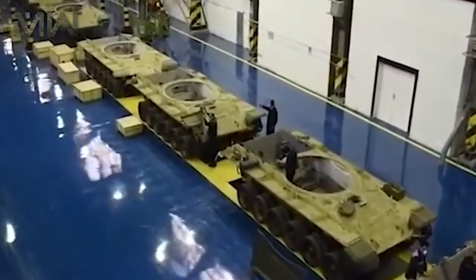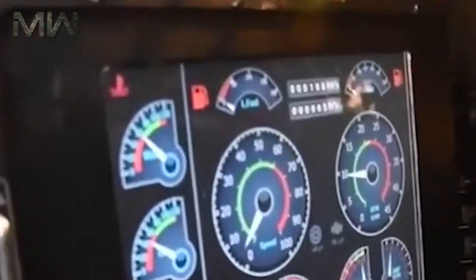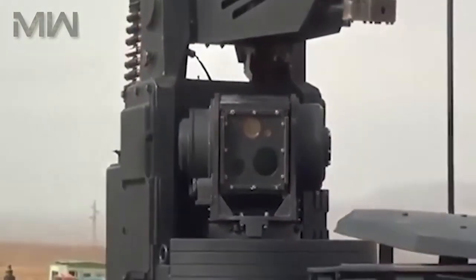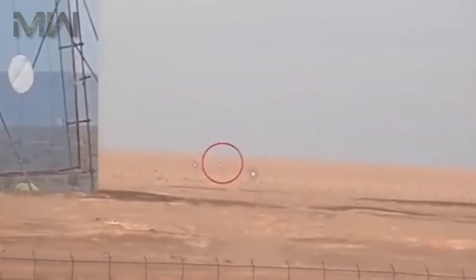The Defense Industries Organization of Iran, DIO, created the Karrar main battle tank, MBT, from scratch. The enhanced driving aids and observation systems are features of the new Iranian tank. It has a digital instrument panel, satellite navigation, and cameras. A three-person crew consisting of the commander, gunner, and driver controls this tank.